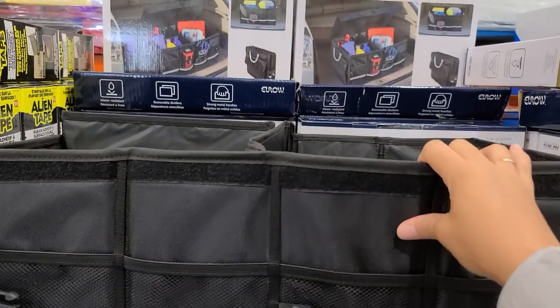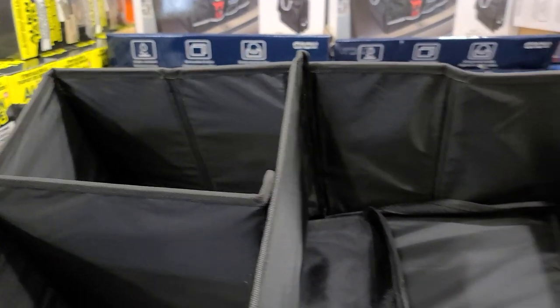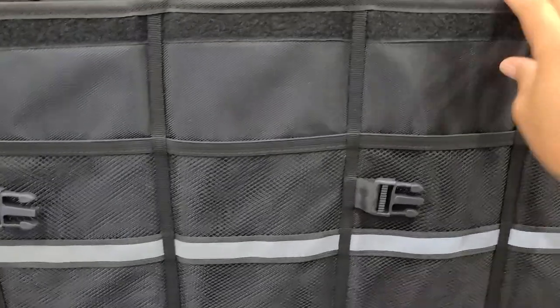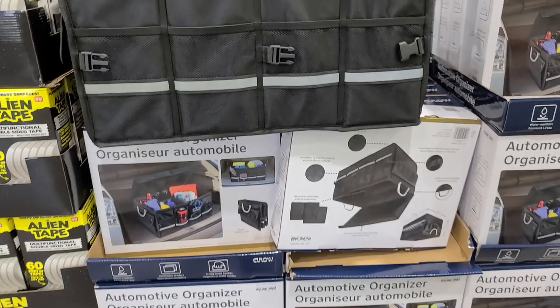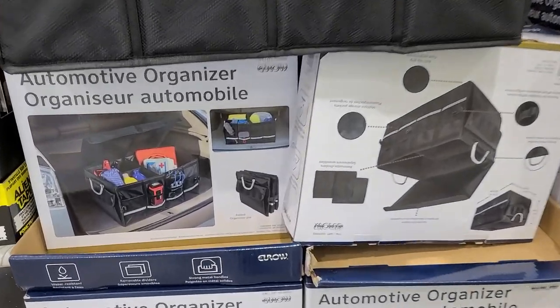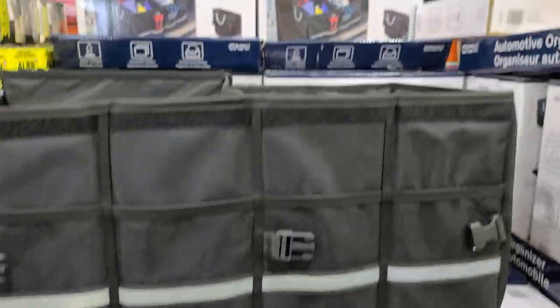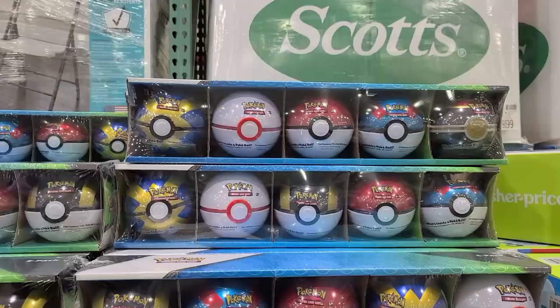I feel like this would go great in your trunk space. I don't know where else you would have space to put it, but it has so many compartments on the main section, and on the outside they have little compartments there as well, and it looks like you can snap it to fold it together if you're not going to use the entire space all at once. So that's good that you can fold it up and store it away when you don't need it. That's actually on sale right now for $23.99, and I think that's a great find.